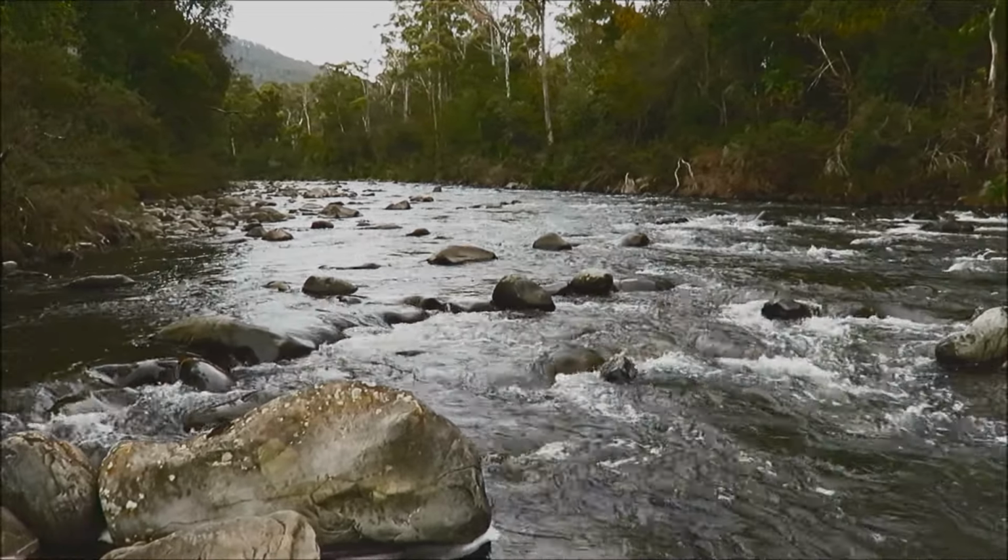And covered a lot of water when you look back down there. Slipping and sliding and pushing your way up through there. It's been good though, I've enjoyed it. Always do.